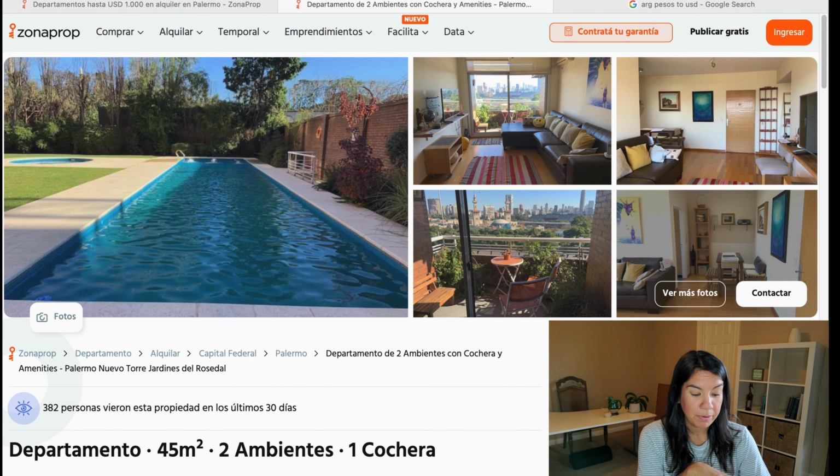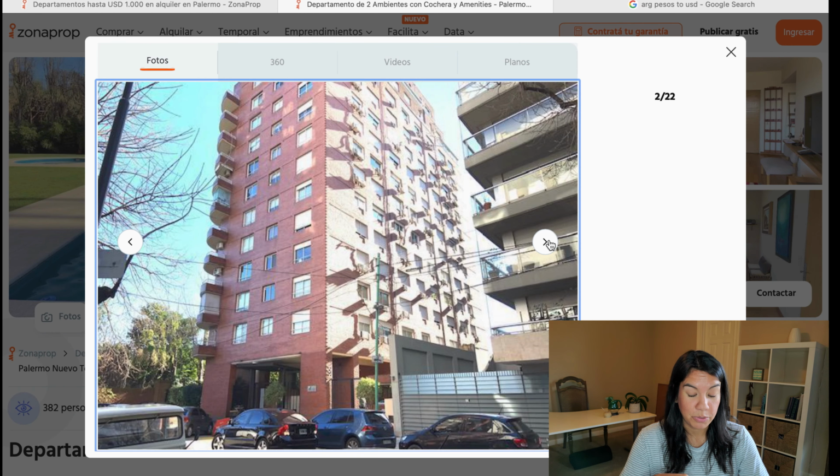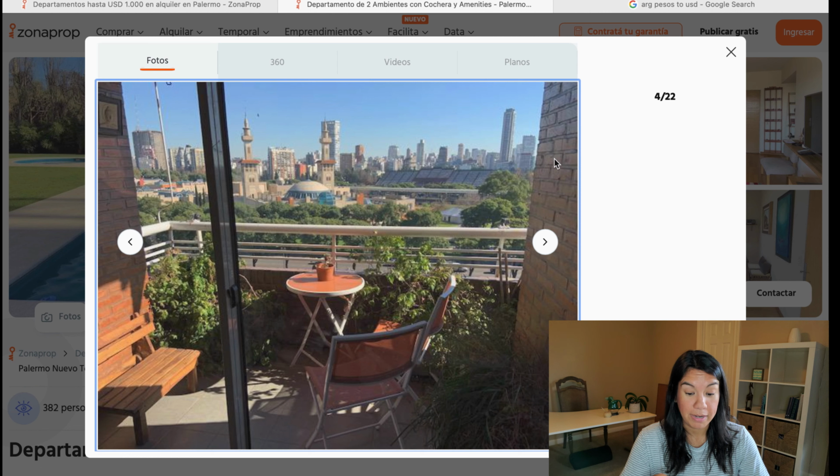Again, it is a little bit more pricey. I think we did see another one that was over 700, but I think this apartment, with the location, close to the park, for everything you get in the apartment, for the view that you have when you're out here sipping your mate and just enjoying your media luna. I mean, come on, that's what Buenos Aires is all about for me.